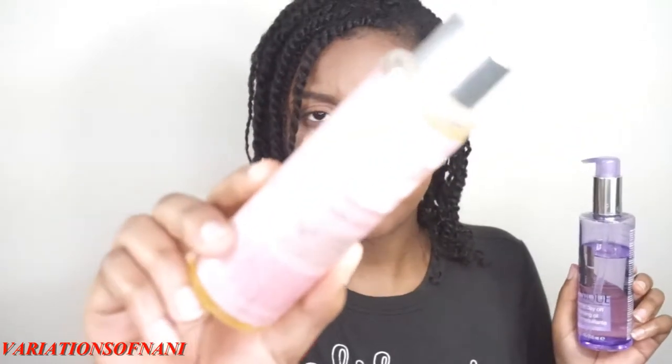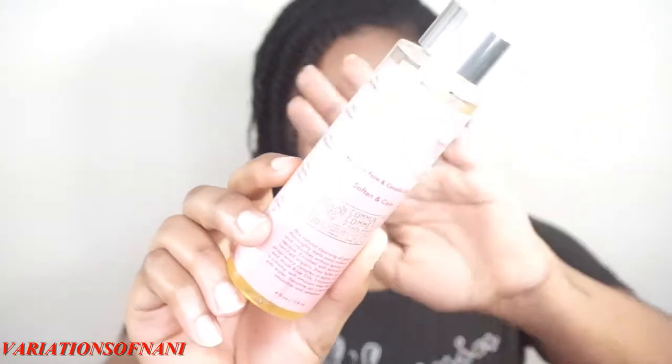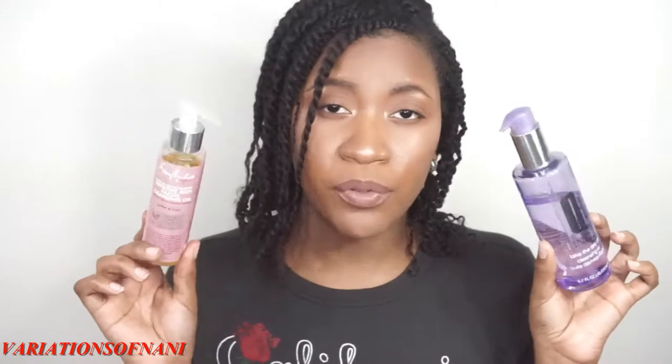I'm really hoping that this focuses, or that the lighting, okay, so I'm just gonna tell you guys what it is. This one here is the Shea Moisture Sensitive Skin Facial Cleansing Oil, and it's in the rose packaging, the rose scented complex. And then this here is the Clinique Take the Day Off Cleansing Oil. So these are both cleansing oils. They do the same thing pretty much. The reason I wanted to show you both and talk about both is just to give you guys recommendations and tell you the pros and cons between the both of them.